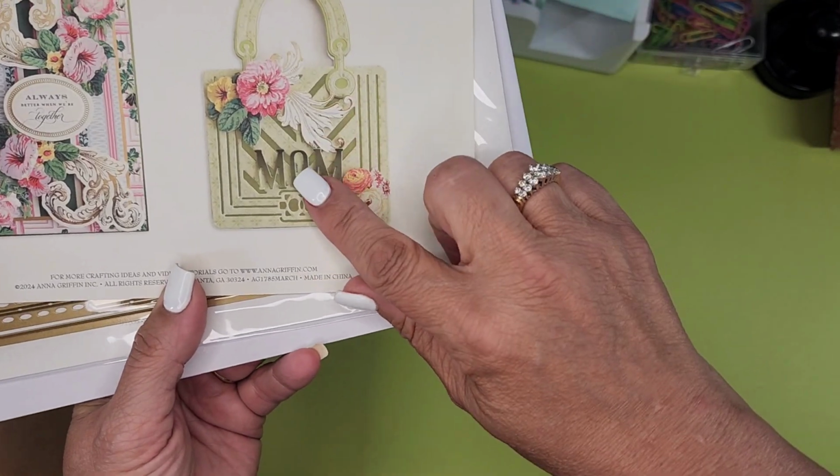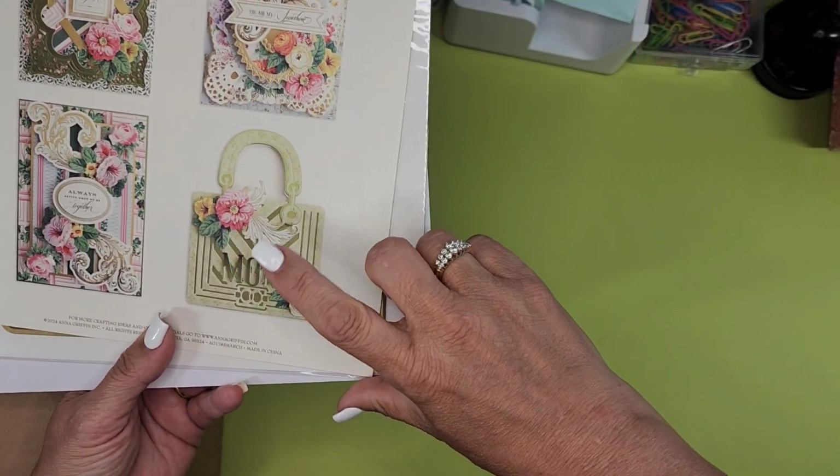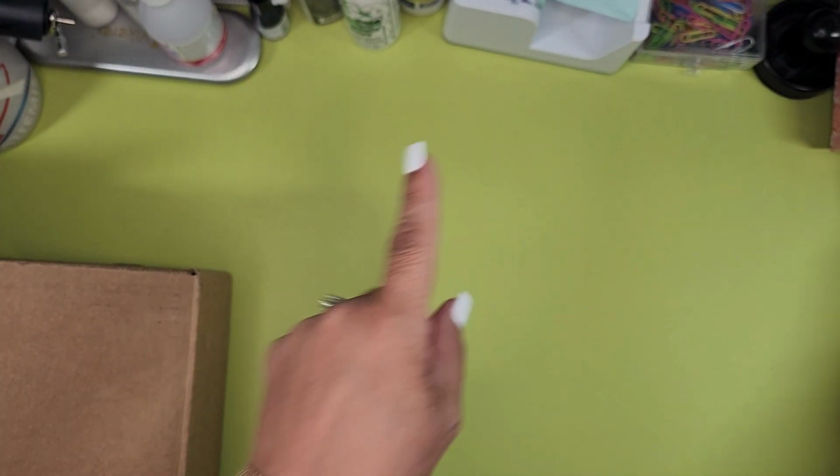I just love it. So I wish they had shown another sample. I should have made one up. There was a set of like 4 of these. This alone is $40, $50, just the one die. So forget all the rest. And we're not done yet.